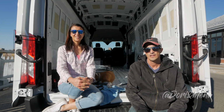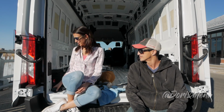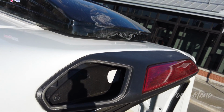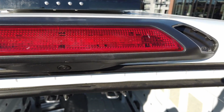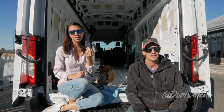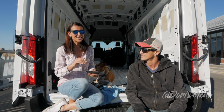Now, for the downsides of the Ford Transit, let's talk about these things. Now, these things go up there, and they surround the housing of the rear roof light. These things popped out within a couple weeks of us having the van, and this is a known issue with the van. This is not the only known issue though, there's a few other ones.